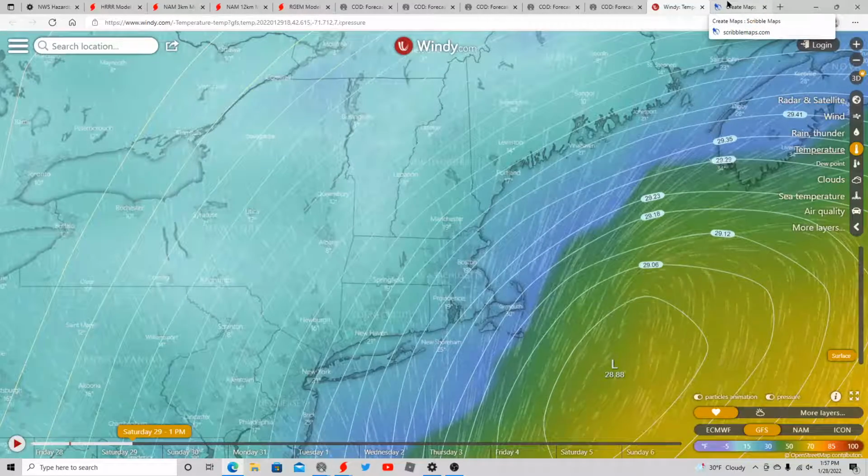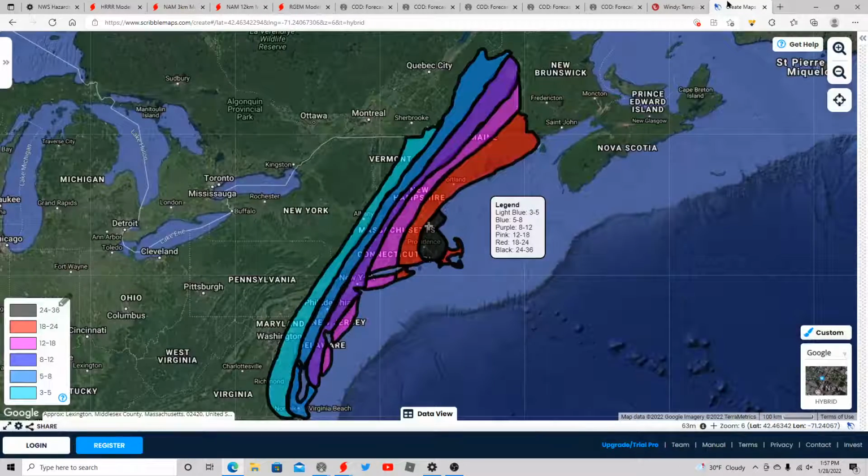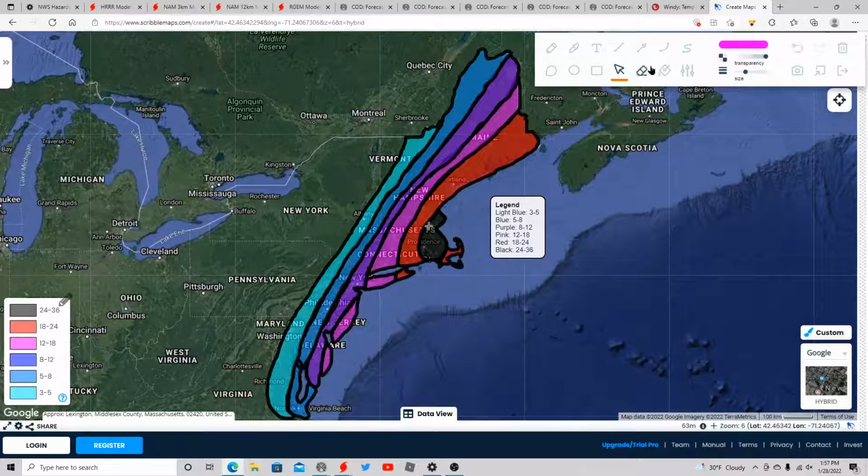Okay, the thing you guys have been waiting for, my snowfall forecast. So it's been a while since I've done one of these. Whenever I do a snowfall forecast, it's always been locally in my state, but this time I'm going to do it in the Northeast since this is going to be a big storm. And I'm sure some of you guys are interested in what my thoughts are with this system.